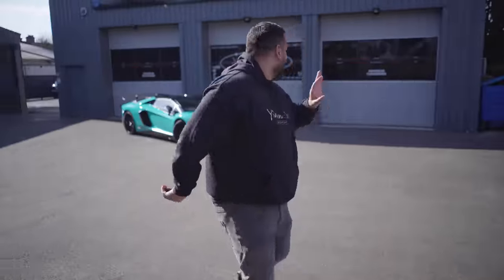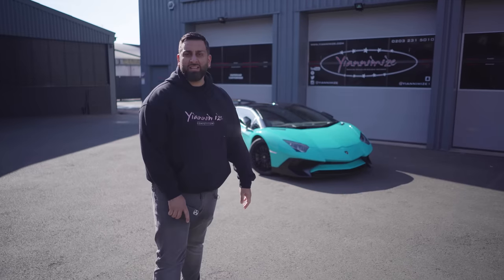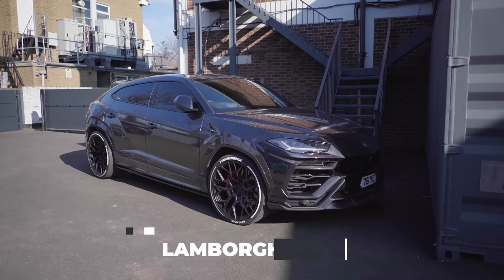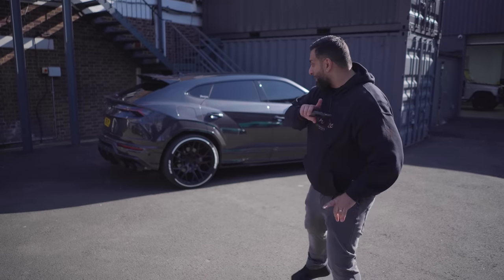Anyway, my Lamborghini SV Roadster is outside. Why is it outside? It's a nice day, I might take it for a drive. How good does it look in the sun? And my Urus is over there. That's still carbon PPF. The wrap or the PPF color is now changing. Just waiting for the new vinyl to turn up. So that will have a new color.